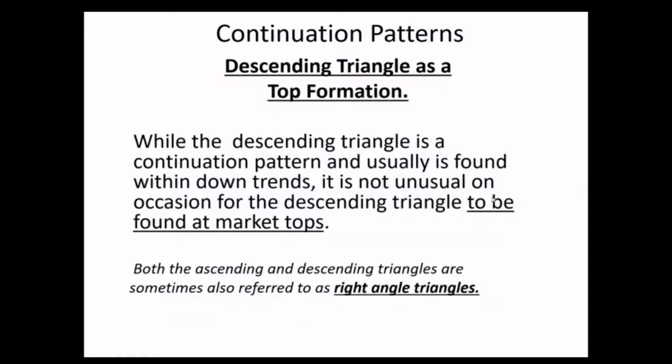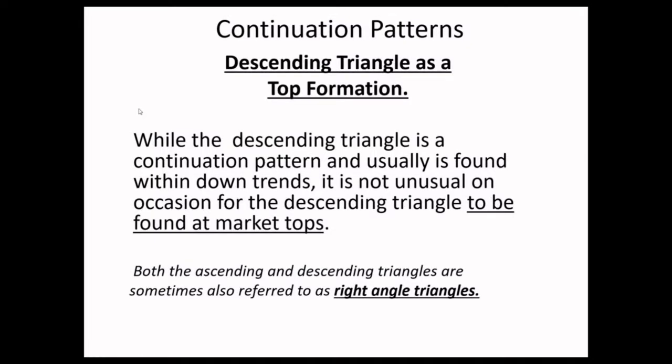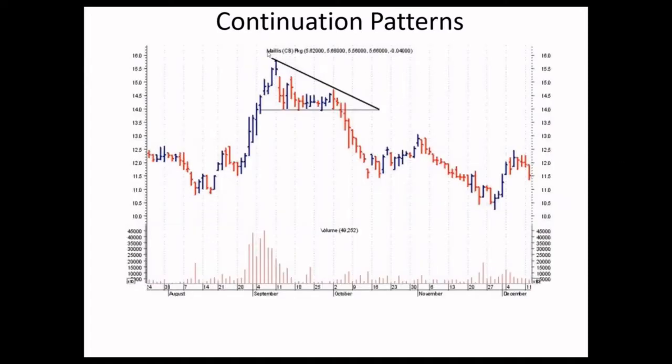Then the descending triangle can also be a top reversal formation. If you see it after an uptrend and it is completed to the downside, it's a short position. For example, here we are looking at mile ECB. We have an uptrend. We have observed a descending triangle. If it is after an uptrend, it's a bearish reversal. If it is observed after a downtrend, it's a bearish continuation. At any point you see that, as soon as it is completed, short positions, guys.